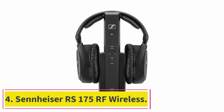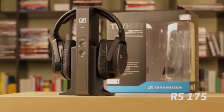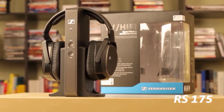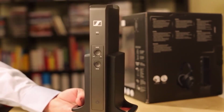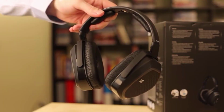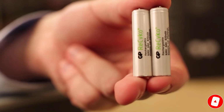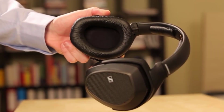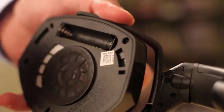At number 4. Sennheiser RS175RF Wireless. The Sennheiser RS175RF Wireless are the best wireless headphones for TV in the upper middle price band. They are in the same line as the Sennheiser RS195RF Wireless and work just as well for less money. The bass-heavy sound of these headphones, like that of the RS195RF headphones, can make action-packed movies and TV shows feel more real. Their receiver dock is easy to connect to your TV and has a low latency link so that your audio and video don't get out of sync.